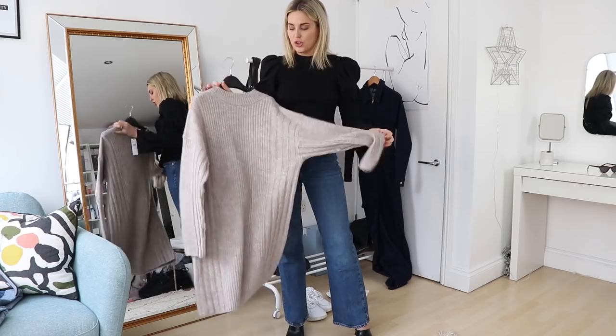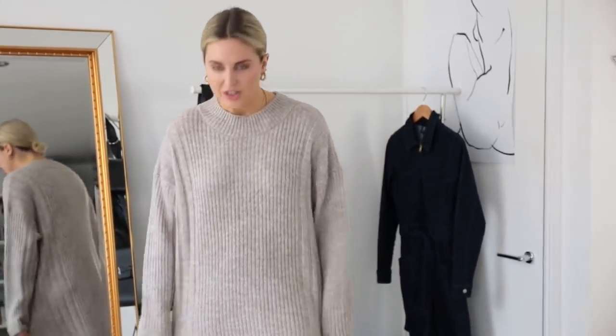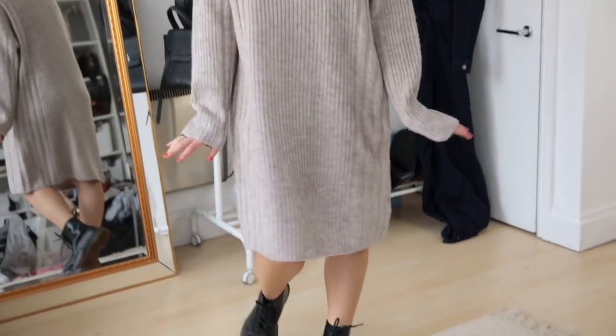I'll show you what it looks like. I'll also show you the kind of shoes I'll wear with this as well. To be honest, I could have gone for the large, but here we are. This is how I'm going to be styling this jumper dress. As you can see, minimal leg on show. Just because I'm cold, not because I'm a prude, okay?